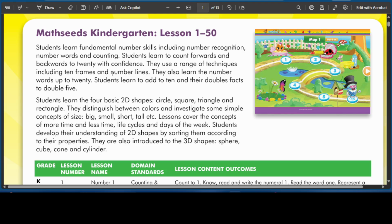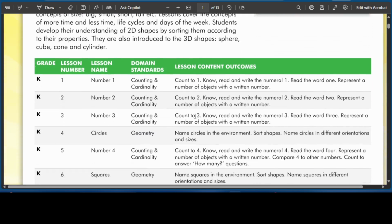So students learn fundamental number skills, including number recognition, number words and counting. Students learn to count forwards and backwards to 20 with confidence. They use a range of techniques, including tens frames and number lines. They also learn the number words up to 20. Students learn how to add to 10 and their doubles back to double 5. So it also goes into the shapes there, 2D shapes, 3D shapes, and so on and so forth.